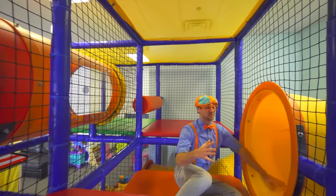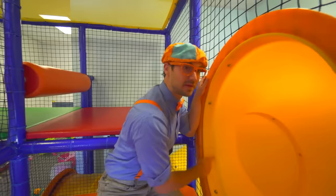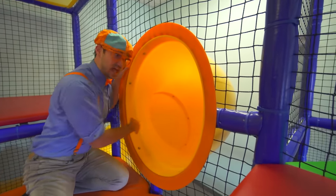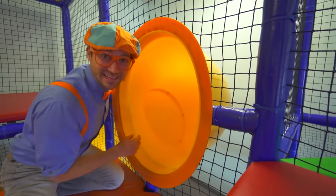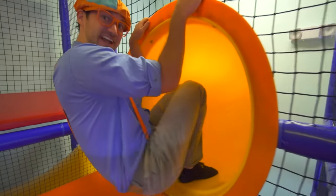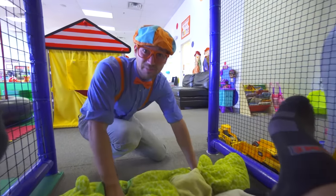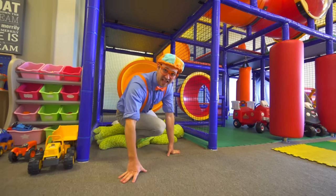Wow, see this? This is a yellow slide. Ooh, and it's the shape of a circle. Oh, and I should go down it, slide down it. And then when I'm down there, you can come down after me. Ready? All right, bye-bye. Whoa! Oh, good job going down the slide. Okay, that was so much fun sliding down the slide.